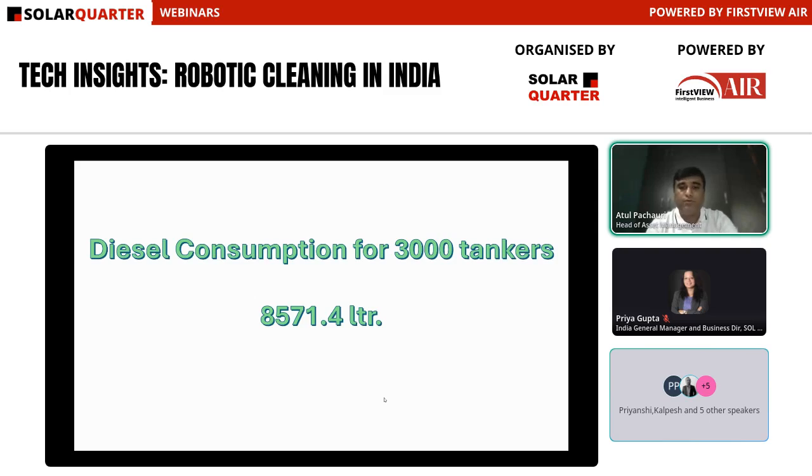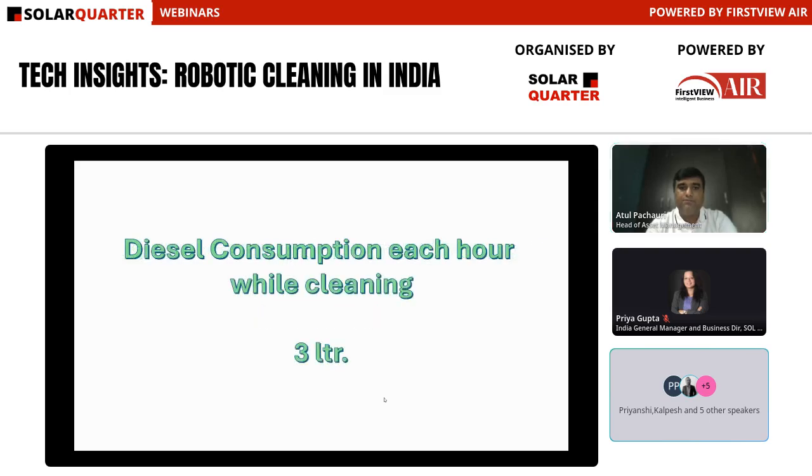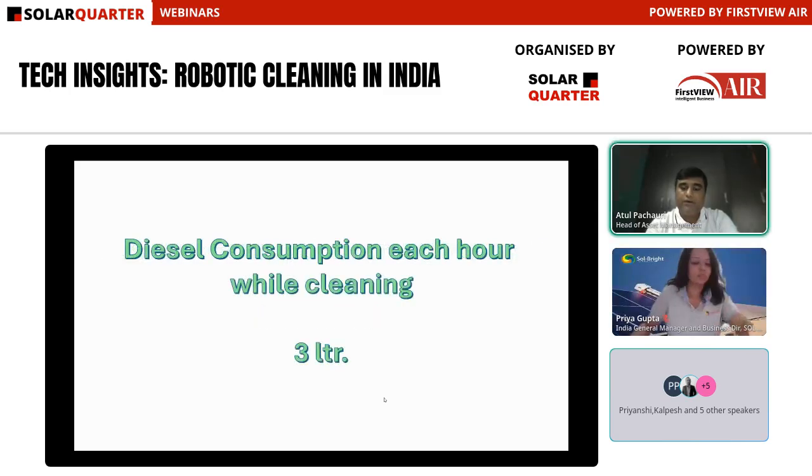So this much diesel is needed to bring that water to clean the plant just once. Then for each hour of running, because the modules are cleaned with the help of a pump, to run that pump we again need the tractor up and running. So almost 3 liters of diesel each hour we need while cleaning only.